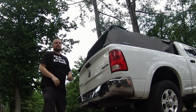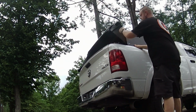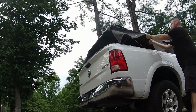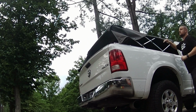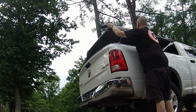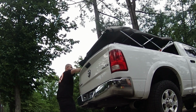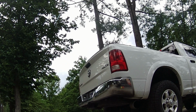Whenever you do all that, it's not usually that big of a deal once it kind of gets trained and wants to sit that way because you've put it up that way quite a few times. But in a windy time, it can be a mess to get all in there. One time I had to fight with it for about 30 minutes, but it's usually a quick and easy process.